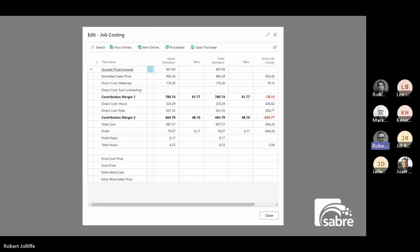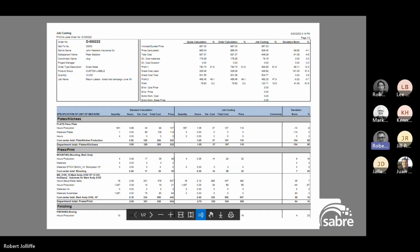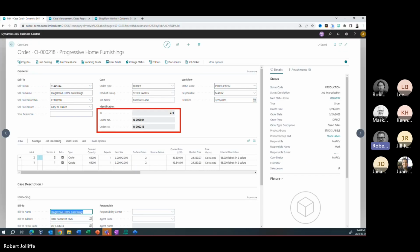Well, no, the case can do one of two things. Basically, the case can be like a quote. I'm trying to find which slide number the cases were on. Oh, here they are. So the case itself can be a quote, an order, or they call a case that is neither a quote nor an order, a request. So a request would be an RFQ. I have an RFQ from a customer, I need to quote it.